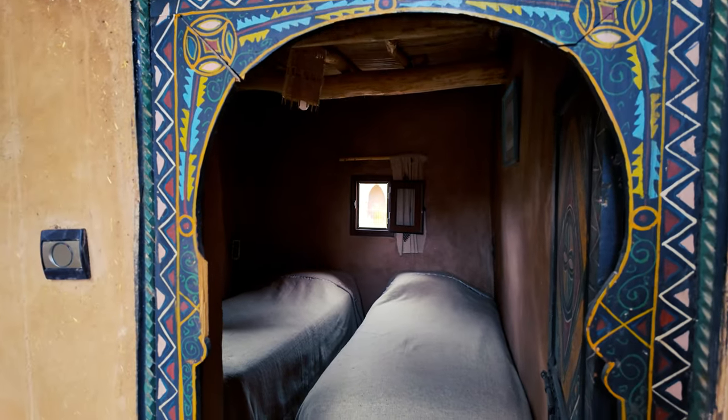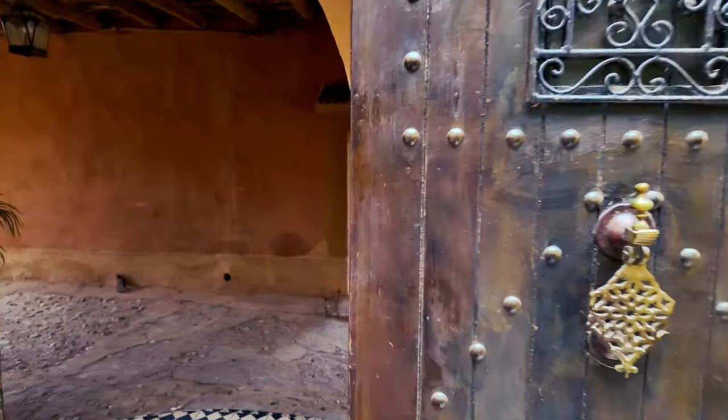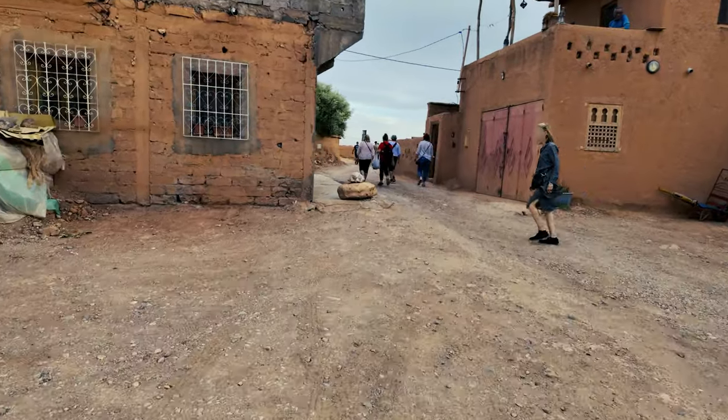On our way back down the stairs, we discovered another little cosy bedroom tucked away. But with the day moving along, there wasn't much time to settle in. Before long, it was time to head out to see Ait Ben Haddou, the main reason we've come here.